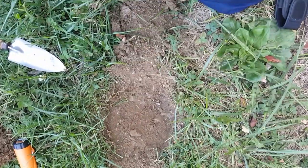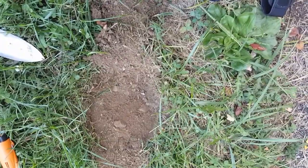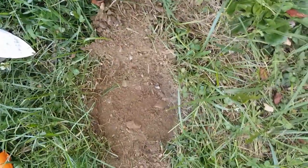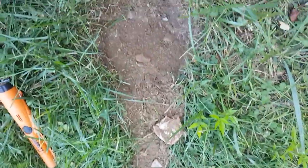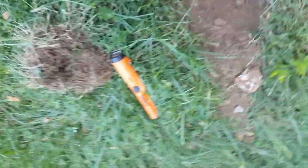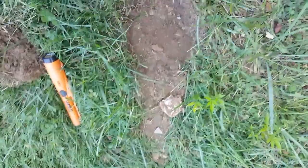Well, I'm gonna give you the good, the bad, and the ugly with metal detecting. I had a nice 7.8 reading right here beside this track. And got to digging about 4 inches down. Came up with an old Coke can. So I'm on fire today. But, you know, it's all about the fun and the excitement of what you might find.